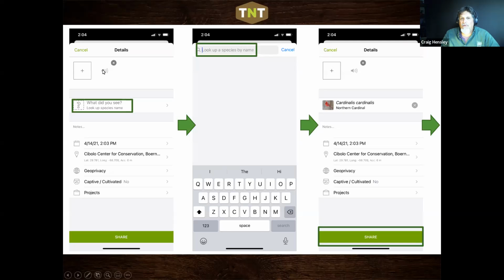Now, let's say you got a recording and then you got a picture of it. You can add the picture right here. So you can have a picture and a recording. Now, here's the thing. If you only have a recording, it's not going to tell you what that recording was.